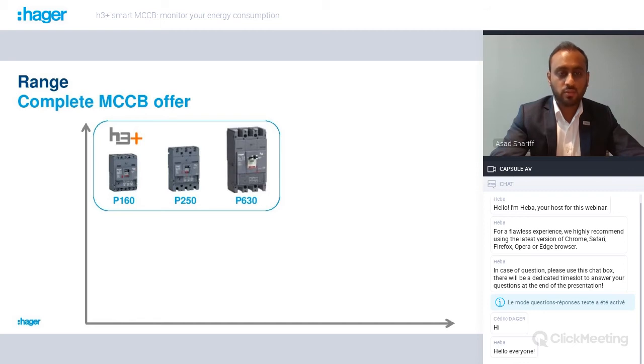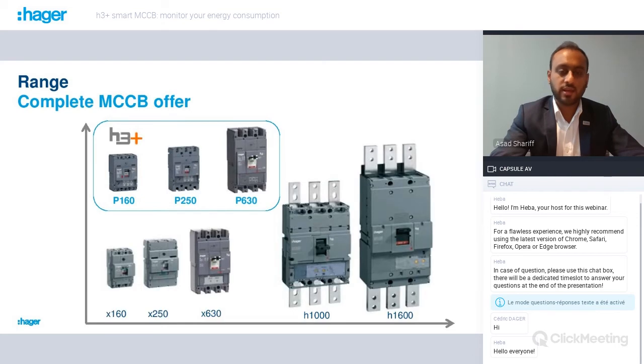So with this, we have a complete portfolio complementing our existing MCCB range, which consists of the X160, the X250, the X630, the H1000, and the H1600. So this is the complete portfolio of MCCBs from the Hager Group. So we start from a small 16 ampere MCCB all the way up to 1600 amps MCCB. So no matter what your application, what your project, we have a solution to provide.